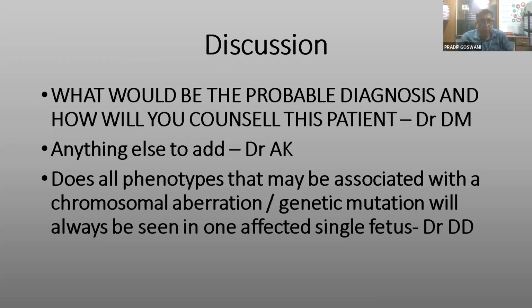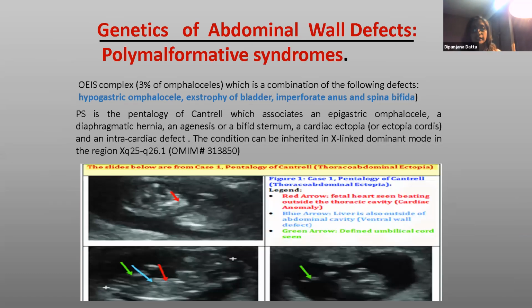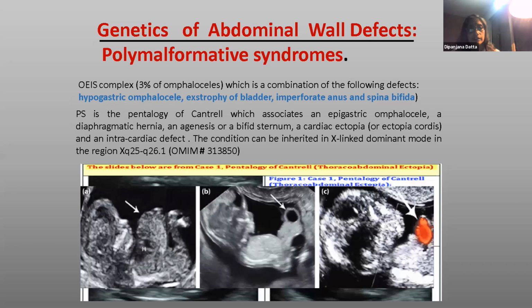Okay, thank you. Dipanjana, will all phenotypes associated with a chromosomal aberration or a genetic mutation always be seen in an affected fetus? What is your view? I would stress that sometimes this is a pentalogy of Cantrell, but there can be other defects where we don't get a full expression of all the features we are looking at. Because there can be two things. Number one, if we are looking at a chromosomal deletion or a duplication, it can be partial. And if it is partial, the region of the chromosome involved will direct what phenotypes we are looking at.